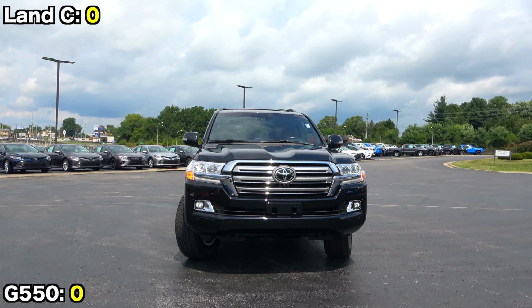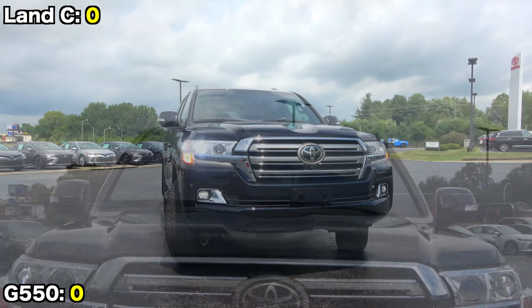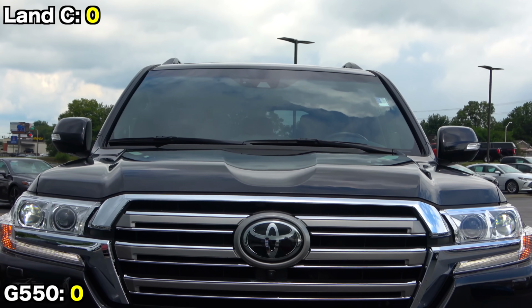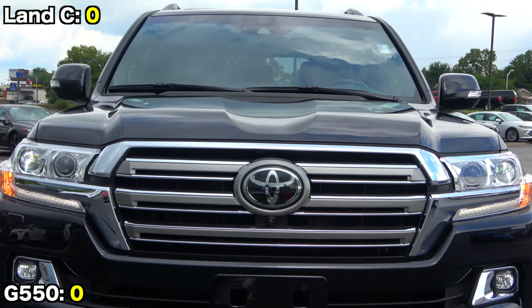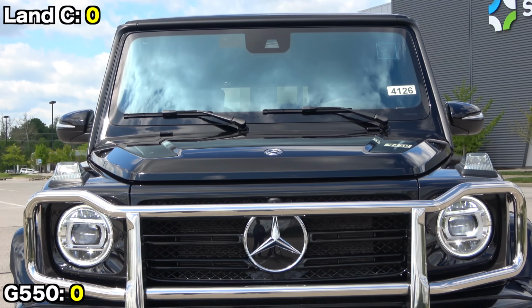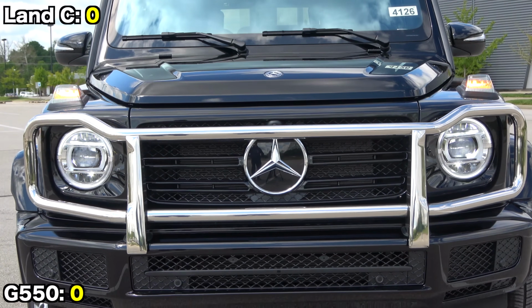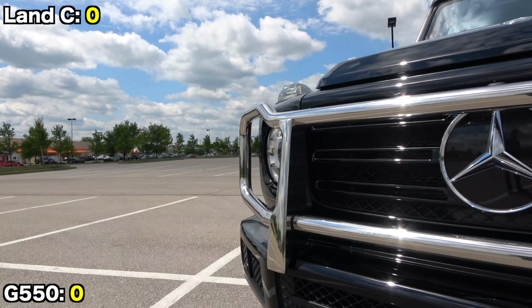So let's start out with the exteriors. Now both of them have iconic shapes that won't be mistaken for anything else. But of course, they don't look similar in any way. The G-Wagon has an aggressively boxy shape that harkens back to its past as a military vehicle, and in the US, it even comes standard with bull bars.